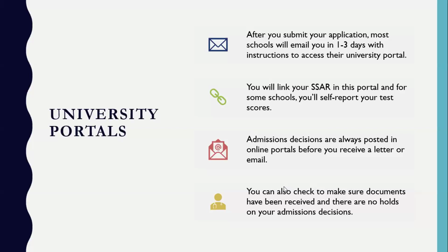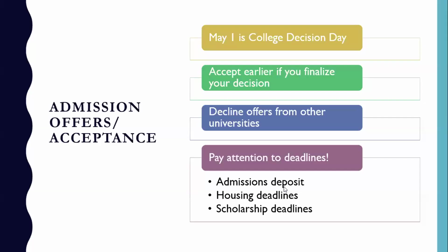And this is where it's going to show that everything has been received by the school or what is missing from the application. It will end up showing the decision and next steps. So it is critical that students really pay attention to their emails once they start submitting those applications so that they can keep track of what's been received by the university.